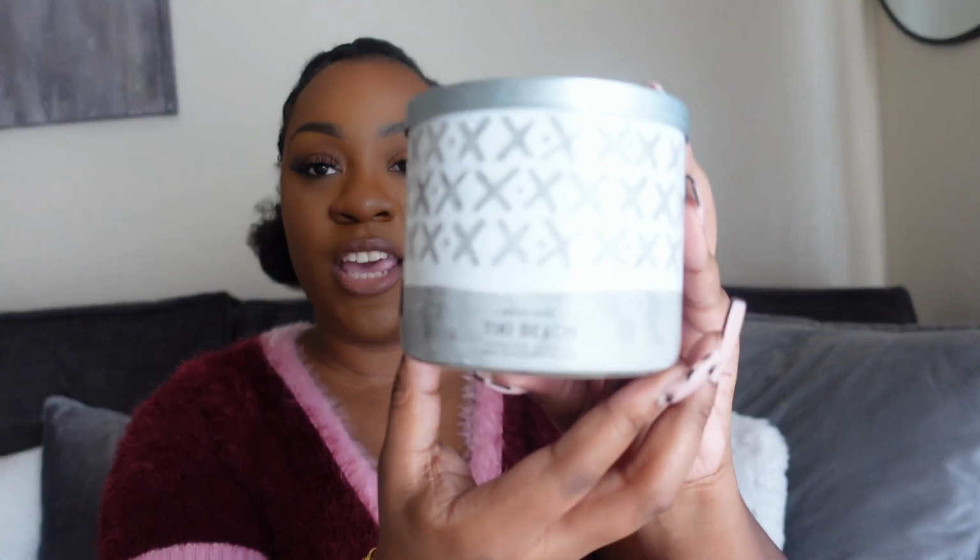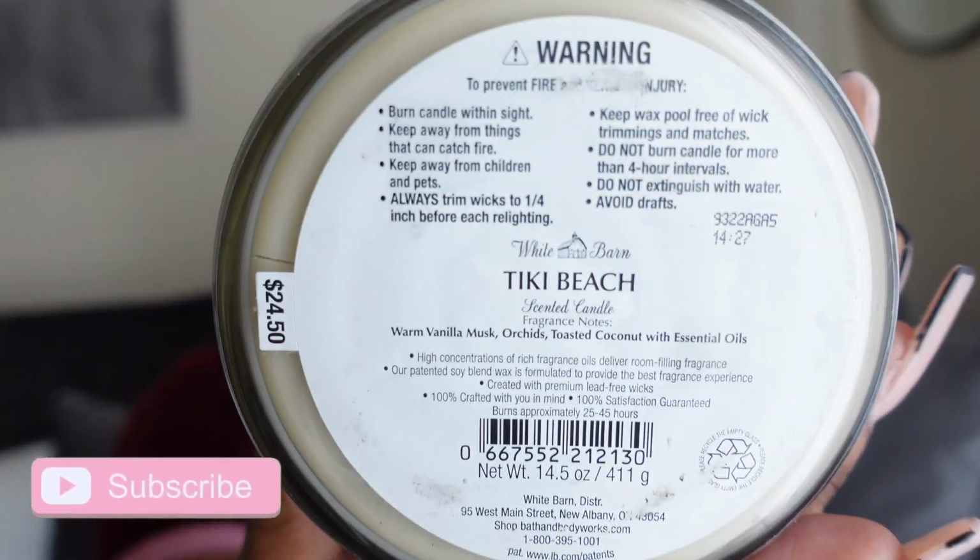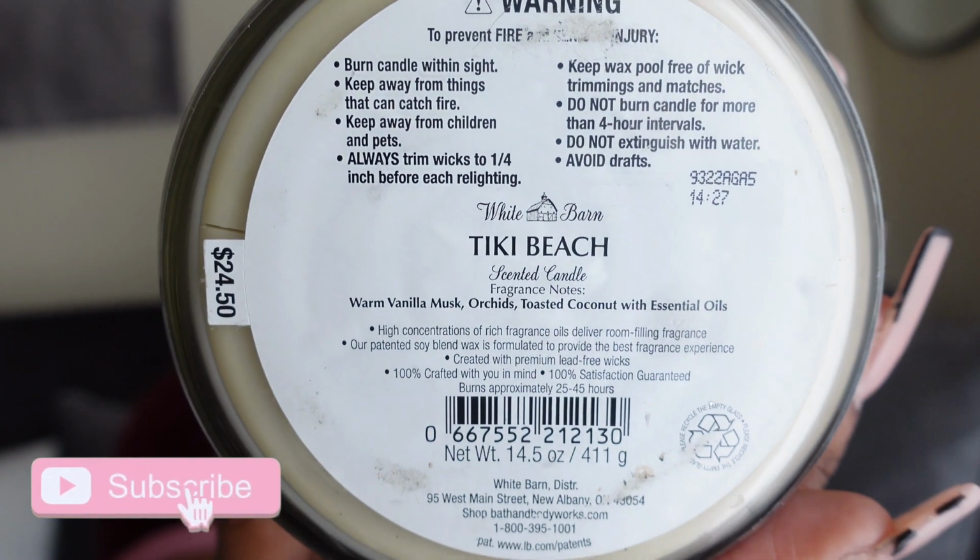The next candle that I want to show you guys is the Tiki Beach candle from White Barn. Here are the notes. You guys, this candle smells so good. It smells very warm. It smells like coconut. It smells like musk. I love this candle. This is my favorite White Barn candle of all time.